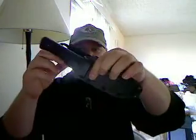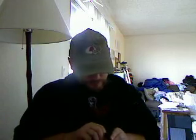This I got at the Cold Steel sale. It's a Cold Steel Master Hunter, carbon 5 steel. It's small, but it's got quite a spine on it. Very durable, small and light. Excellent sheath. Good retention.